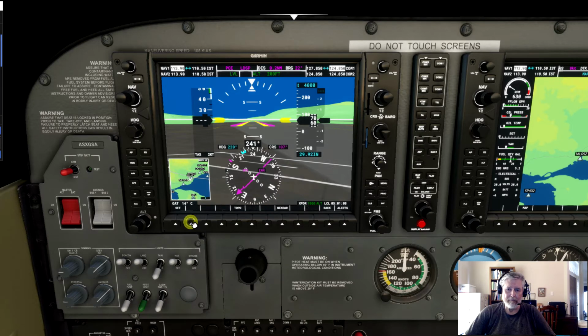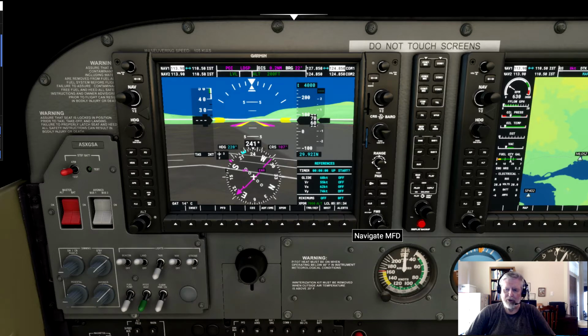Turn off our inset there. Display our wind with option 1. The time references, set those up as we've been doing. And that is that. Our heading is off. Nav mode is off. So all that is as expected.